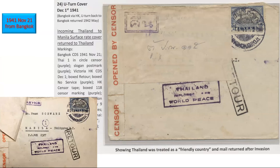This substantiates one of the theories, and it wasn't that common to find a U-turn cover that was sent to another friendly country. And this is one example. As we already know, Thailand is part of this Far East Coast Prosperity Circle. As a matter of fact, Thailand got hold of four Malayan states during the Japanese occupation as well. So they were treated as friendly.